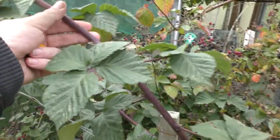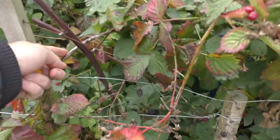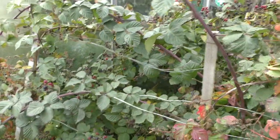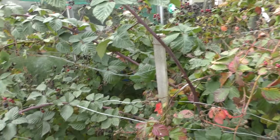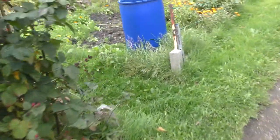So this is the new growth. You can see the difference. That's the new growth, and then this is the old growth here. And up there you can see it looks sort of worn. This is a much more vibrant colour. So this, like summer fruiting raspberries, produces fruit on the previous year's growth. So the new ones will be left in place, and the old ones will be cut back and probably burnt.